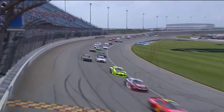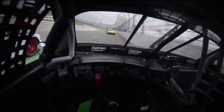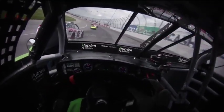First lap led in 2019 in the Xfinity Series for Joey Logano. Lap 1. Of course, it is the first start. Look at this perspective. Hands moving all over the place for Ross Chastain.